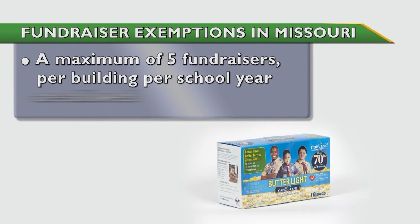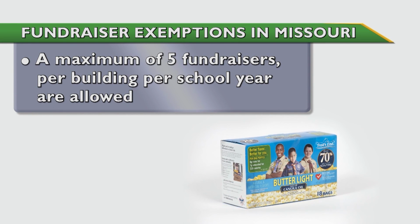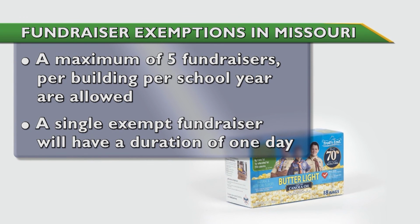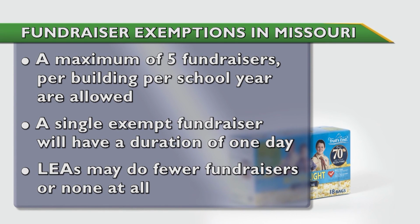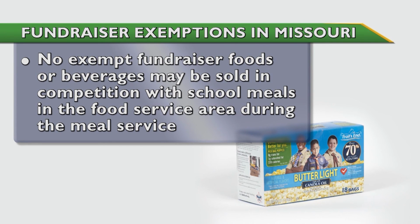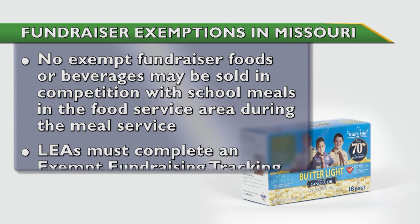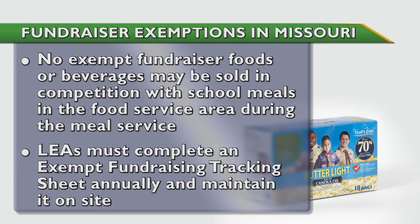The fundraiser exemptions in Missouri are a maximum of 5 fundraisers per building per school year are allowed. A single exempt fundraiser will have a duration of 1 day. LEAs may do fewer fundraisers or none at all. No exempt fundraiser foods or beverages may be sold in competition with school meals in the food service area during the meal service. LEAs must complete an exempt fundraising tracking sheet annually and maintain it on site.